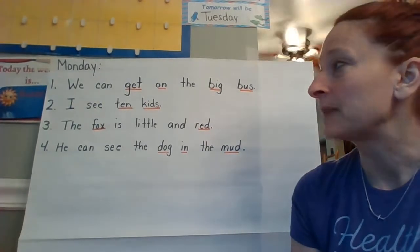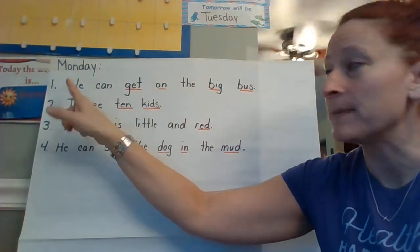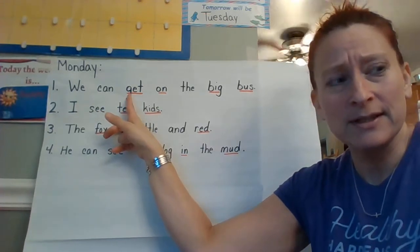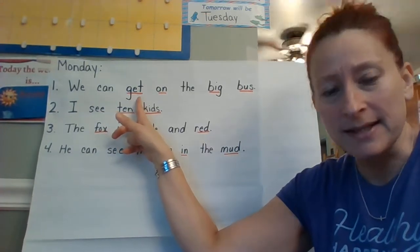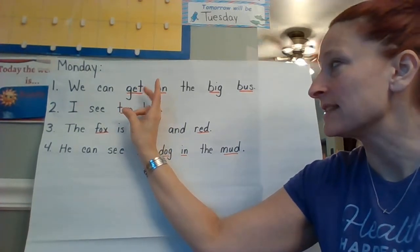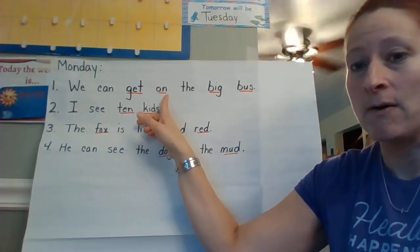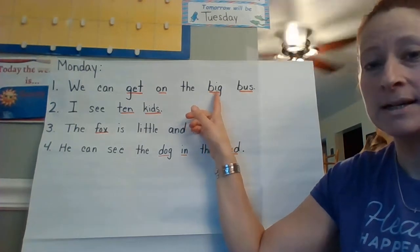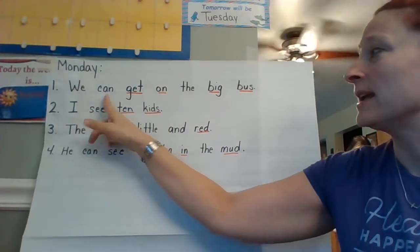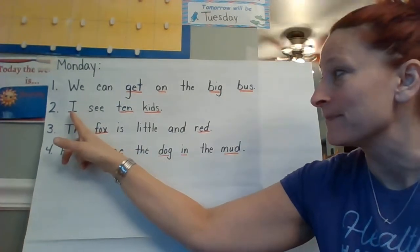All right. Hopefully you had a chance to read these sentences, and I'm going to read them, and you can read them with me. Oh, that word is underlined in red. That is because that is one of those sounding out or tapping words. So it goes get, get. We can get on the big bus. Good job. Let's do the next sentence.